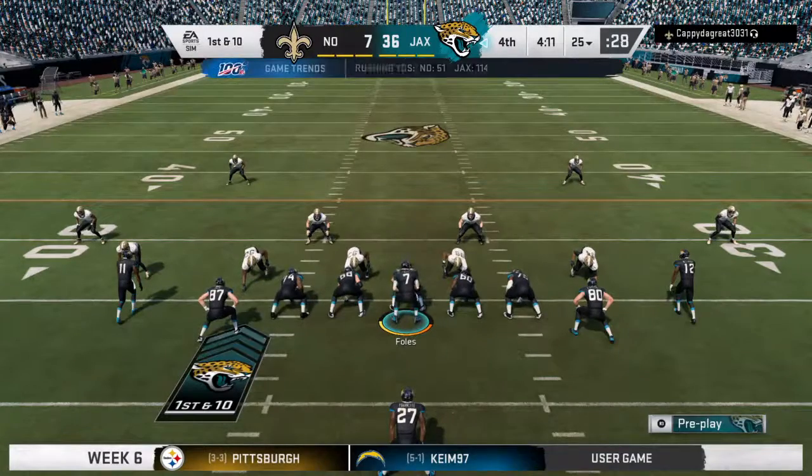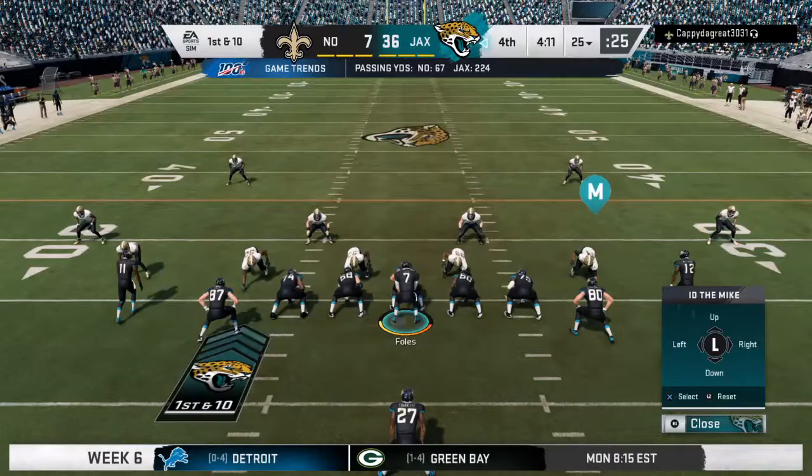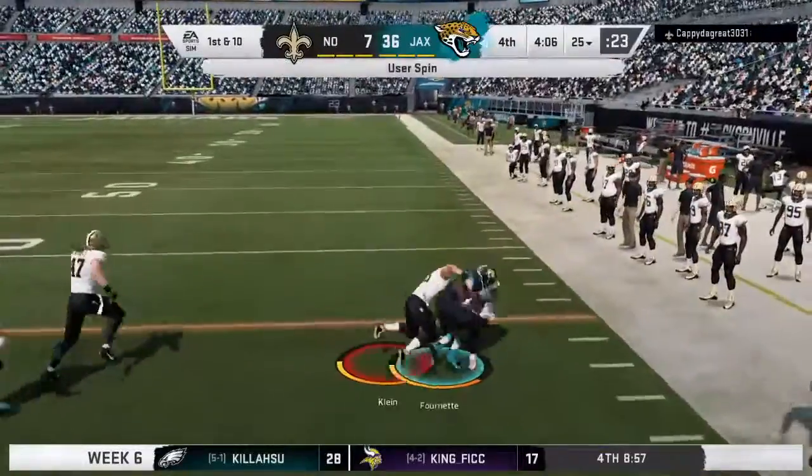This ball game certainly has gotten a little out of hand. This is normally when they say it's fill time for guys like you. To be frank, just a dominating performance. Really impressive what we've seen.